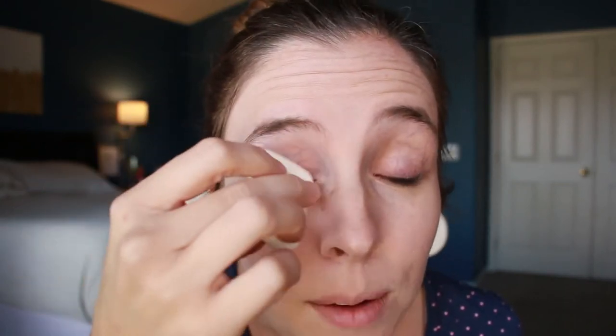Also, something I like to hide with my foundation, I have very veiny eyelids. So I'm always making sure I get my eyelids, and I'm starting to get some bags under my eyes. So I'm just going to make sure those are taken care of.